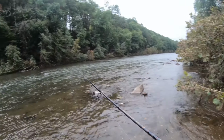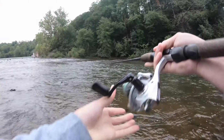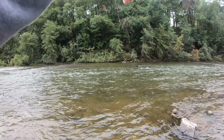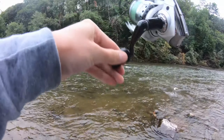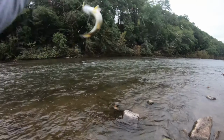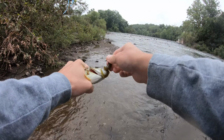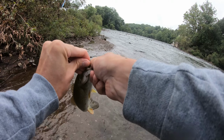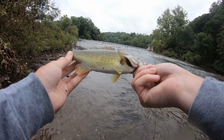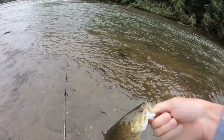Let's see if we can get anything through the rapids here. There we go. First fish of the day. It's a little smallmouth. Straight reeling that grub through the current. Figured there'd be something in there. Hoping for something a little bit bigger, but pretty fish, pretty red fin there. I'll take him.